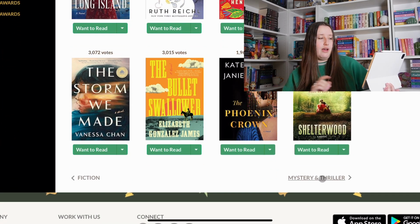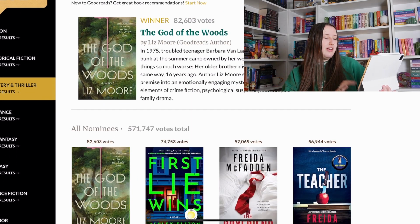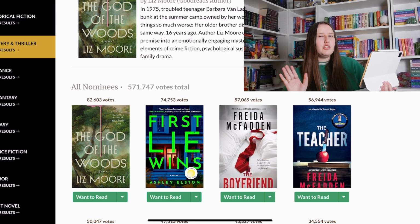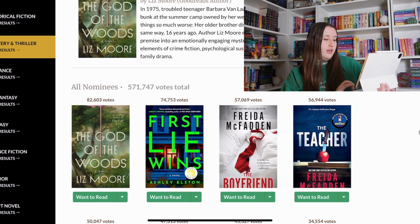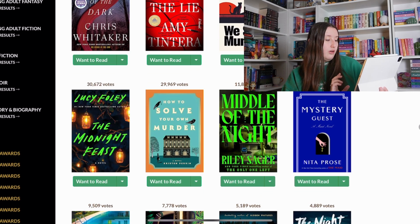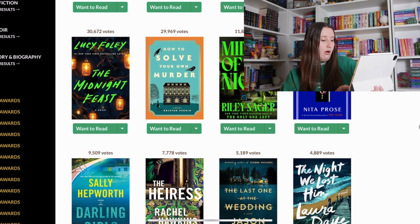Mystery thriller, I definitely have some. I do own the Kindle edition of The God of the Woods, because it was the monthly pick for a book club I'm in, but I never read it. But I'm going to try and go physical books. I do have We Solve Murders. I've got How to Solve Your Own Murder as well, so that's another option.